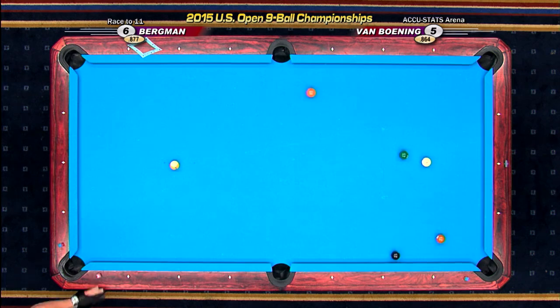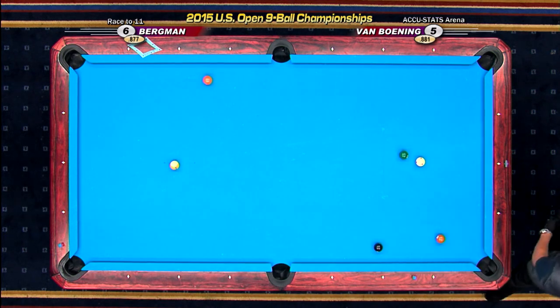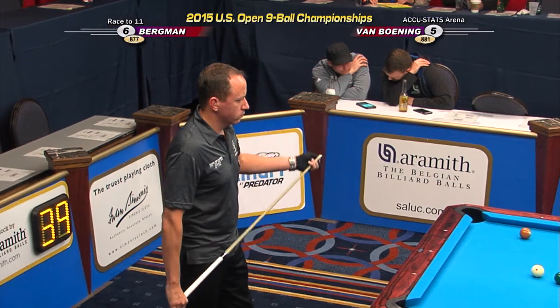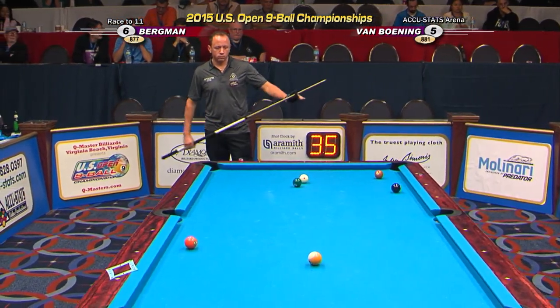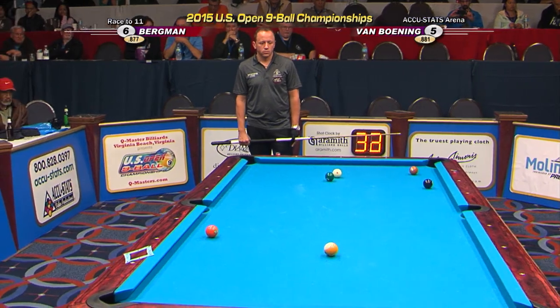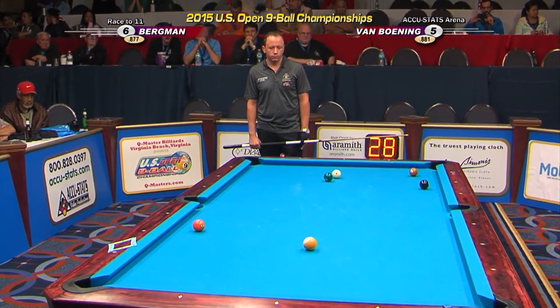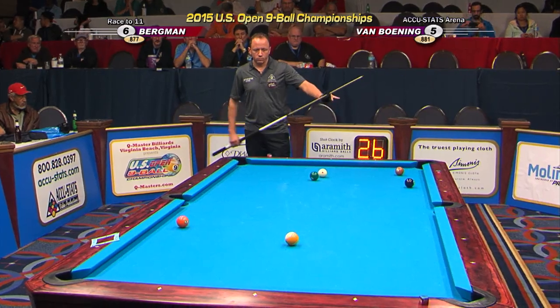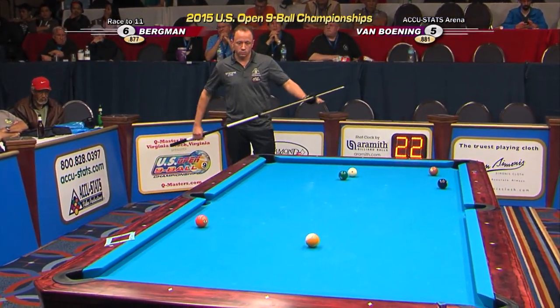Oh, he had a shot. Hmm. He didn't quite get a shot, interesting. But he had a shot to hit it. And he did, but he didn't get the best of it. Boy, oh boy. Made a good shot. He didn't get rewarded. Now he's got a tough kick here. Looks like a 1-rail kick.